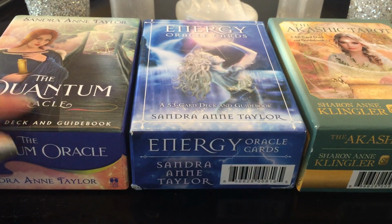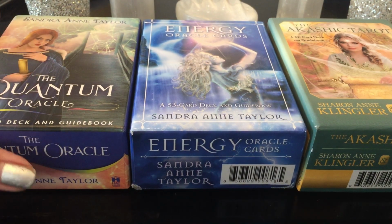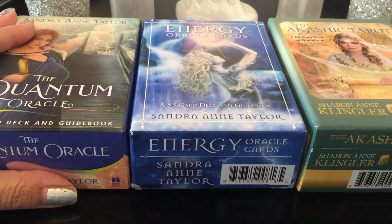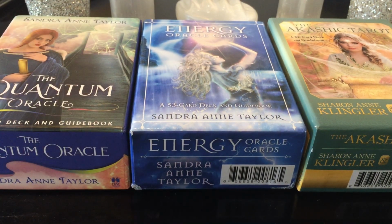This one you can almost get a full reading with all the categories, the suits in it, because it was divvied up with the people, the events, the cycle. It's the Quantum Oracle. It has all of that in here. The energy, you could really use that almost intuitively. I love the artwork in that. That was my very first one, and I always use that consistently for the energy.